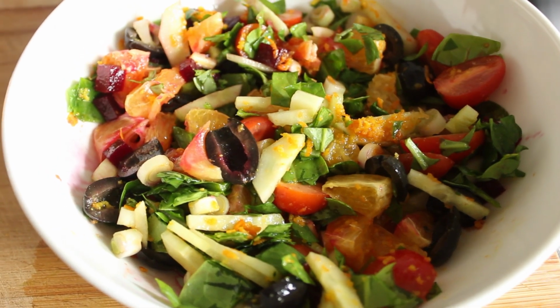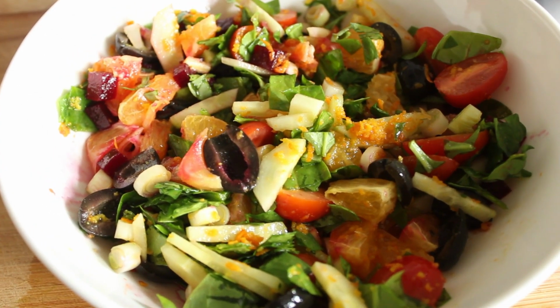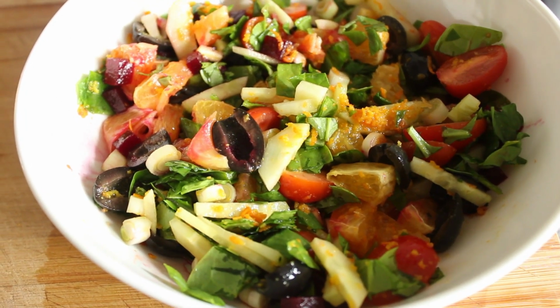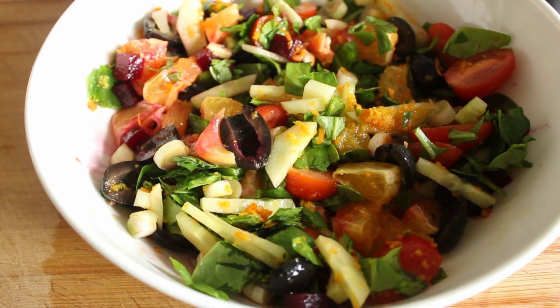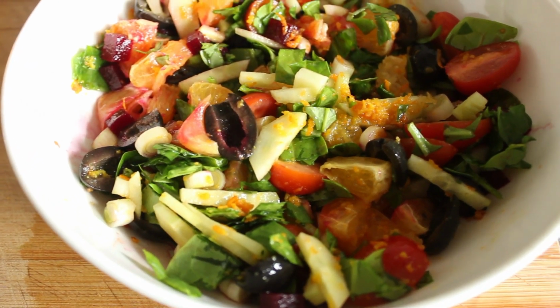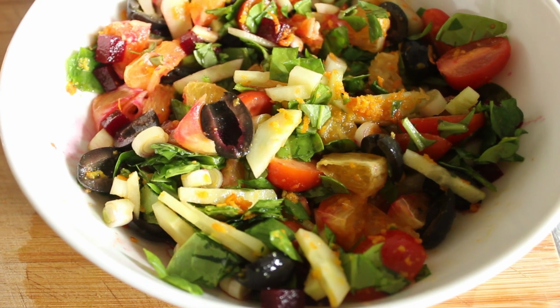Well, this is what I'm going to make today, a make it up as you go along salad. So it's shopping day today and I'm going to go out and get some new vegetables, so I'm going to use up everything I've got in the fridge, and this is how I'm going to do it.